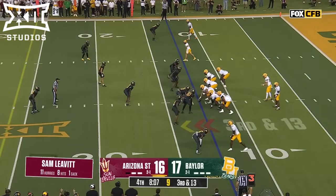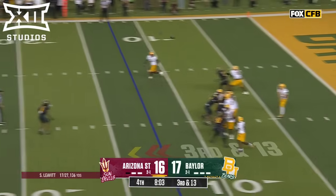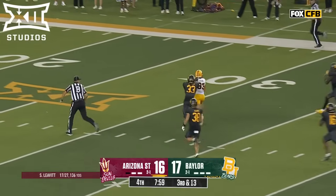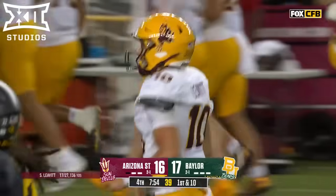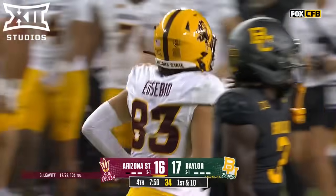Very easily could have beaten Texas and made it to the semis. Returned 16 players from that team. Deep and wide open. What a bust. Eusebio's got it. All the way to the 25. Sam Levitt puts the cape on and gets his team near the red zone again.